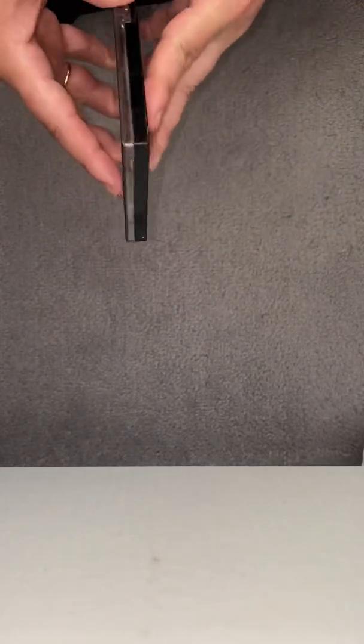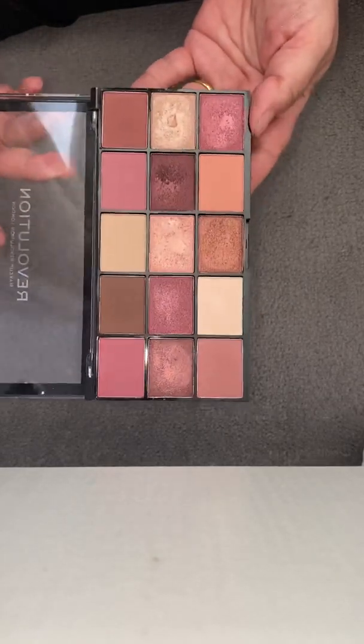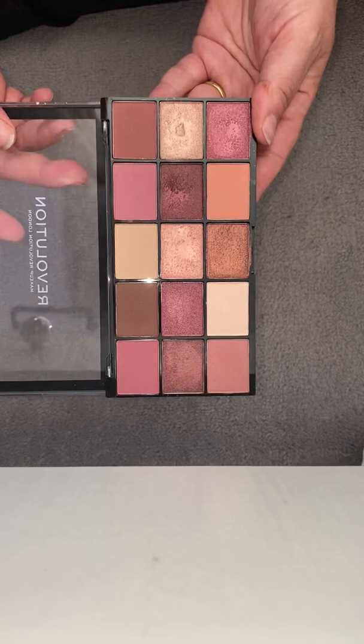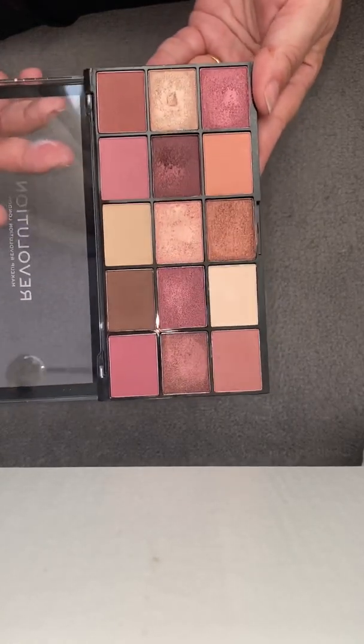This one is Provocative. This one, I love this one. That's some of my favourite colours in. They are all kind of melding into one, aren't they? They look very, very similar. But this is stunning. Beautiful.